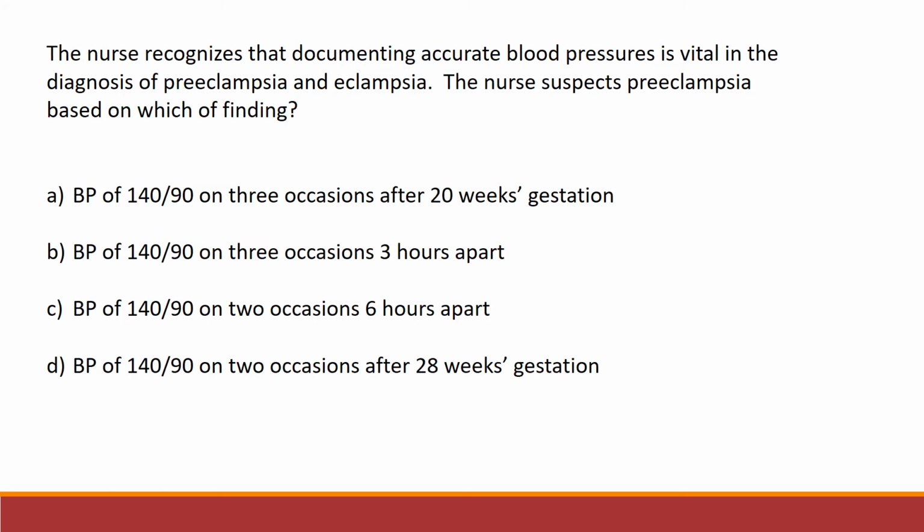A nurse recognizes that documenting accurate blood pressure is vital to a diagnosis of preeclampsia and eclampsia. The nurse suspects preeclampsia based on which finding? Blood pressures of 140/90 on 3 occasions after 20 weeks of gestation, blood pressures of 140/90 on 3 occasions occurring 3 hours apart, blood pressures of 140/90 on 2 occasions occurring 6 hours apart, or blood pressures of 140/90 on 2 occasions after 28 weeks of gestation.